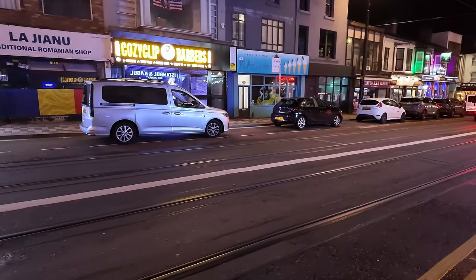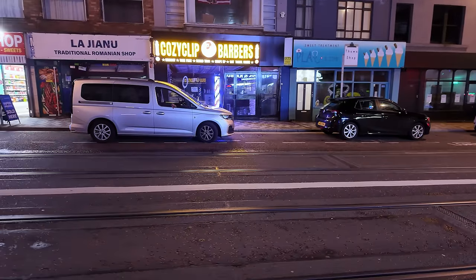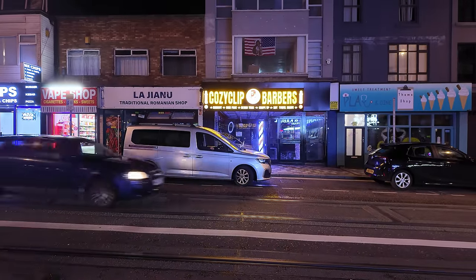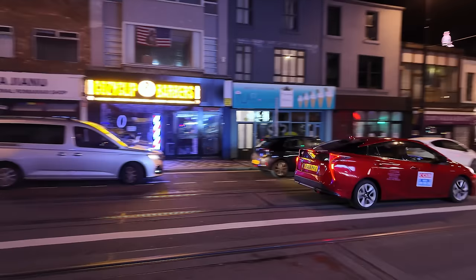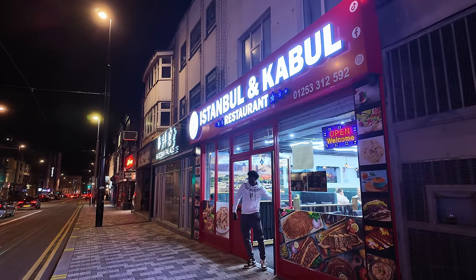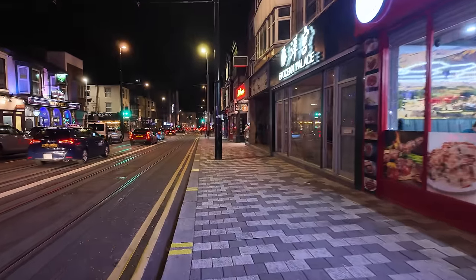Cozy Clip Barbers. Is that new? Is that a new Turkish Barbers? Or has that been there already? I don't know. I think it's new. We've got another Turkish Barbers. And just over the road we've got Istanbul. I'll tell you what, we're not short on the takeaways, are we? Here in Blackpool.